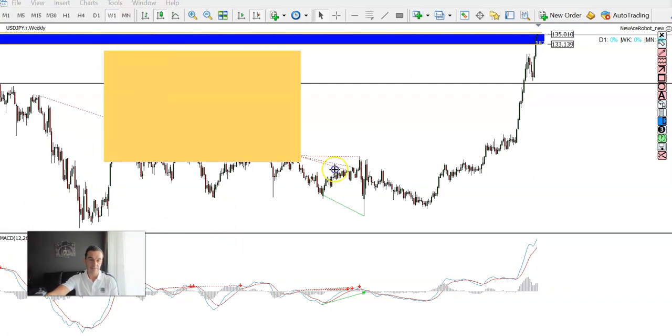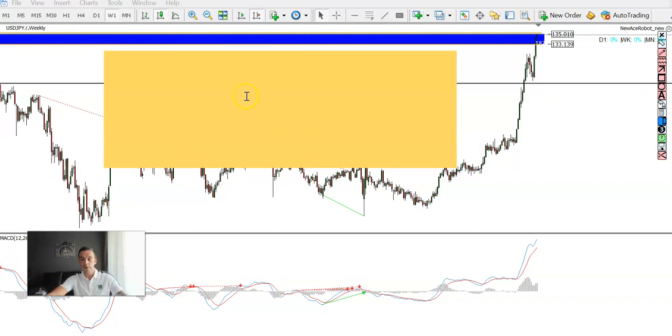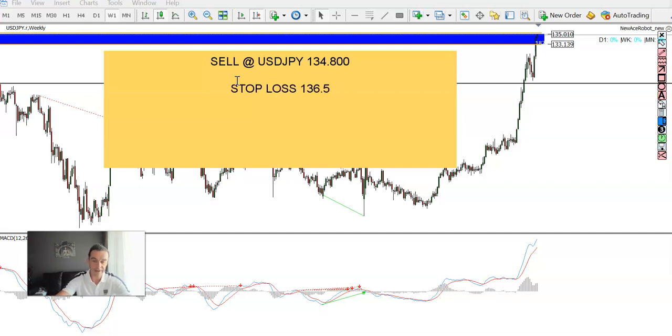First off, we'll actually do the setup. This is an asset we could possibly hold for a long time, which I likely will hold for the next few months. Sell JPY at current level, 134.800, whatever it is now when you're watching this video. Stop loss: I'm going to go for a little bit wider stop loss on this, which will be at 136.500.